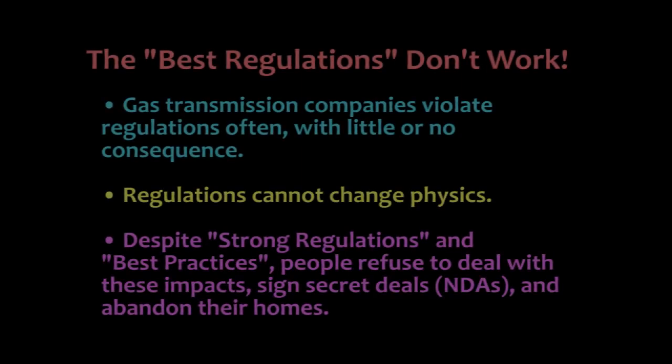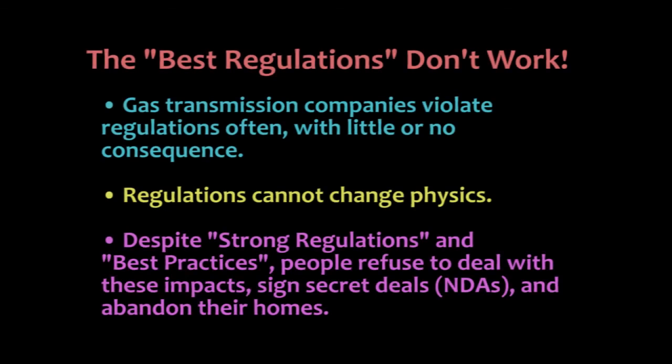So this is really an important point, that you hear the gas industry commonly talking about, oh, how great the regulations are. Therefore, their operating procedures are going to be safe. Well, here is a prime example of where the gas company involved, Williams Company, cannot make their facility meet within the regulations. They can't do it. It's not possible, or it's not economically possible. Maybe they could build a bubble around this facility. But in fact, the cheapest solution is that people abandon their homes near the facility.